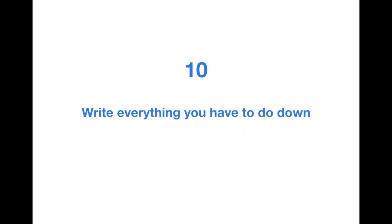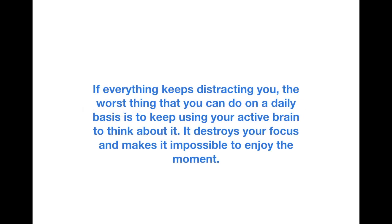Tip number 10, write everything you have to do down. If everything keeps distracting you, the worst thing that you can do on a daily basis is to keep using your active brain to think about it. It destroys your focus and makes it impossible to enjoy the moment.